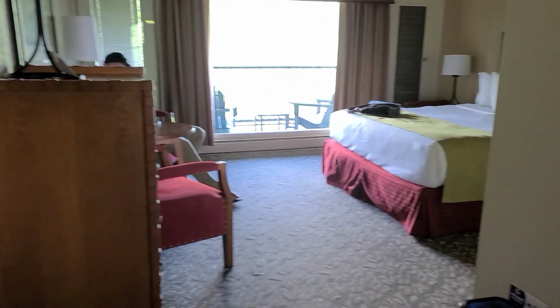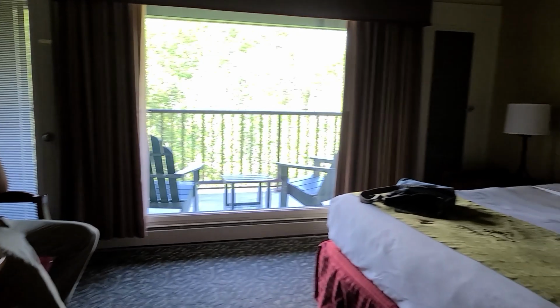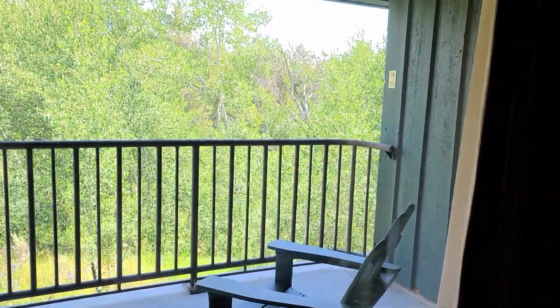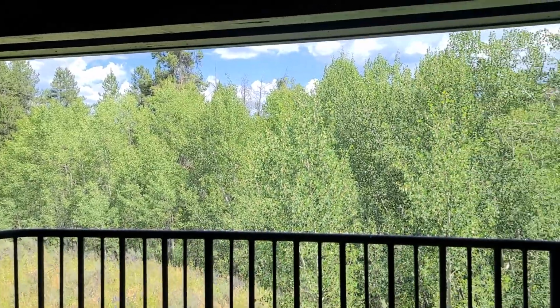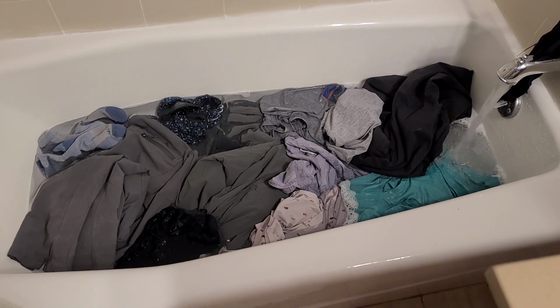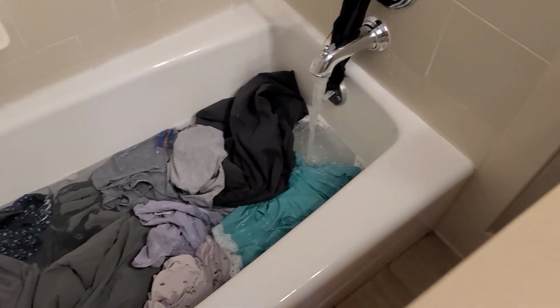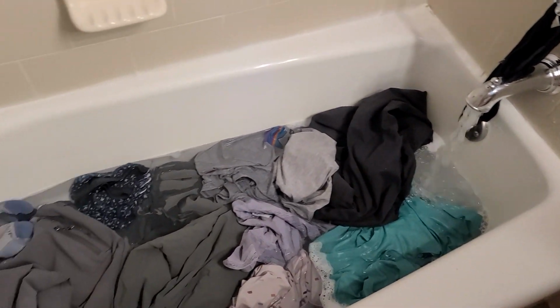So we just arrived at the Jackson Lake Lodge, and this is our King Patio Cottage. View of some of the aspen trees. So this is what we call hiker trash laundry. A little bit of camp suds, bathtub, a little bit of soaking, and call it a day.